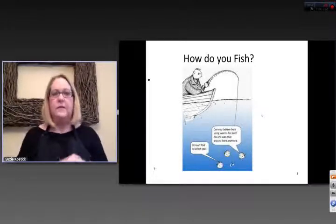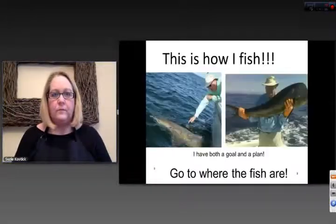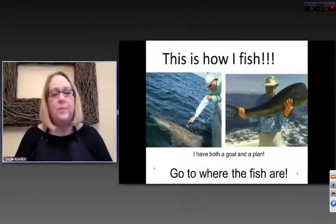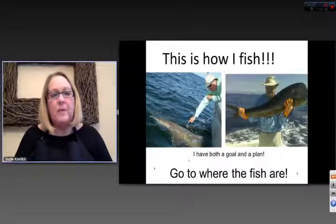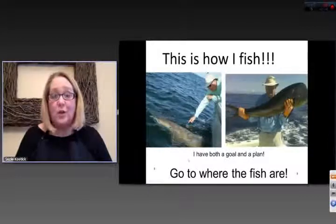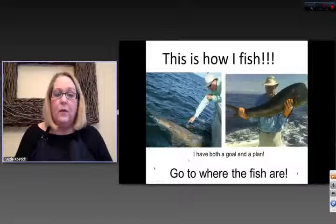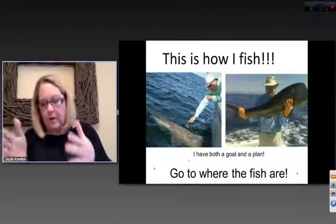And that is, next slide, please, Jamie. That's how he fishes. Look at those fish. The man knows what he's doing. He has both a goal and a plan. He prepares for it. He finds someone to take him out to the hot spot where they know the fish are biting. If he wants shark, they know where to go to get the shark. If he wants grouper, he knows where to go to get grouper.